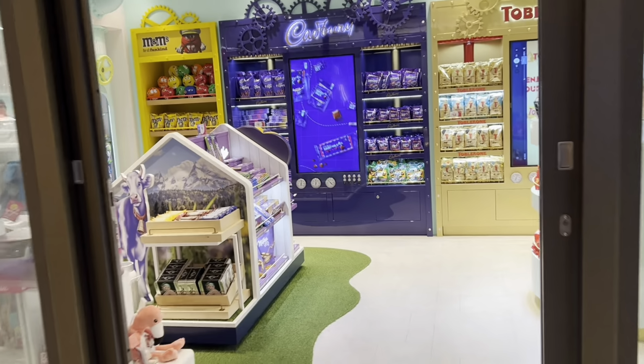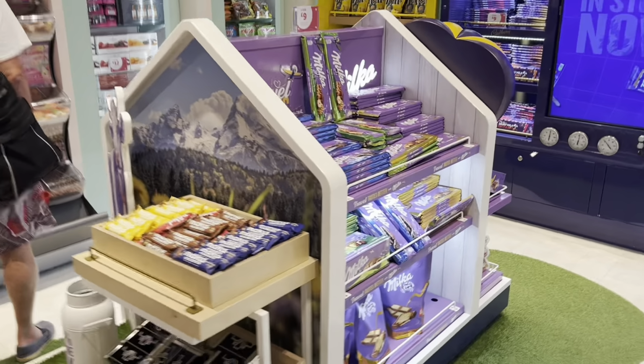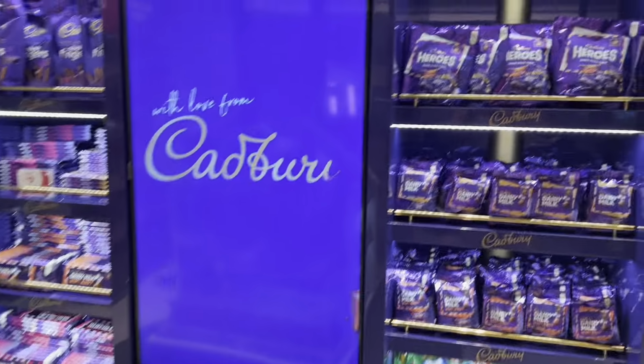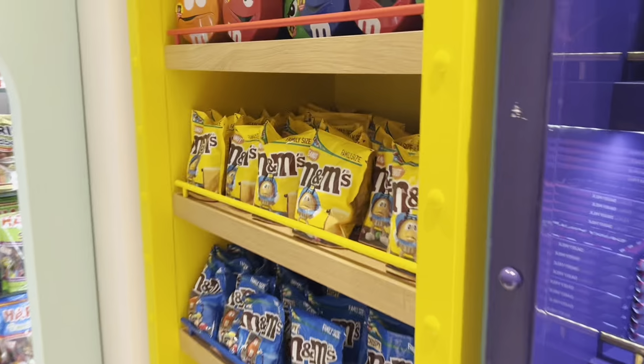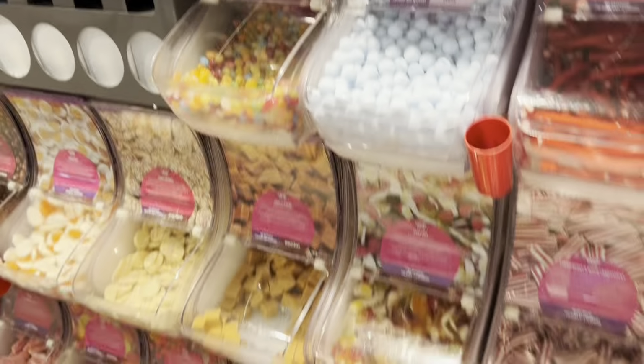Sweet shop they have on board. Hi. We've got Dairy Milk, a Toblerone stand, M&M's, and all the prices are in English money as well. So Haribo's, sorry. And then the pick and mix, which is perfect for the cinema.